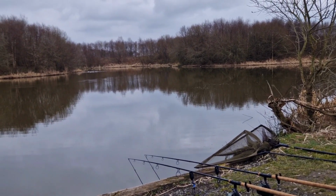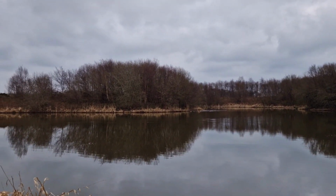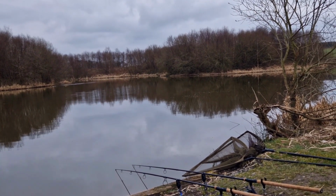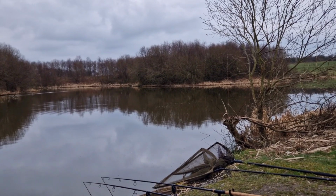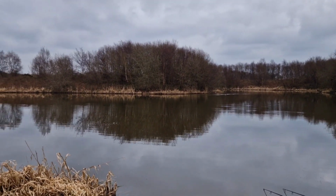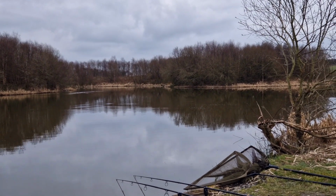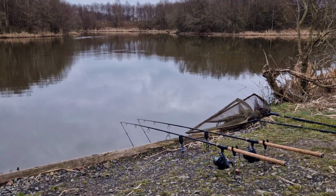Well, it's the final morning and there's been absolutely no action for myself. All my action came in the first 3.5 hours, landing 2 fish. Brian's had a very good session though. He's landed 7 carp and a bream and lost a sturgeon. So he's had a very good winter session. Would you believe it? On the last morning it's actually raining, so we're not even going to get to pack up dry. But that's carp fishing, eh?